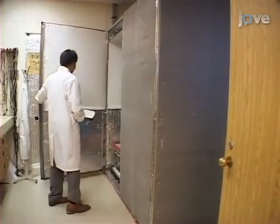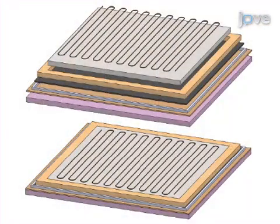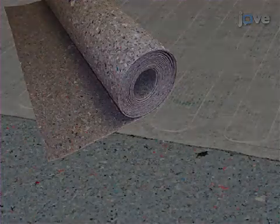The chamber rests on an anti-vibration surface containing an electrically shielded heating element over thermally graded foam padding.